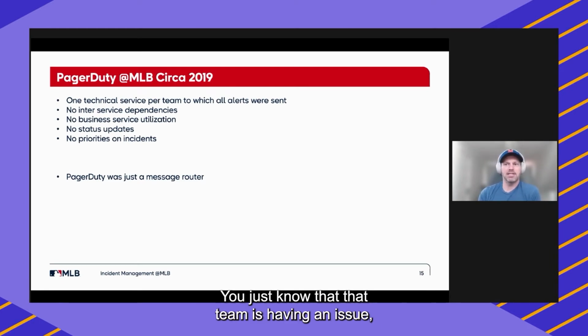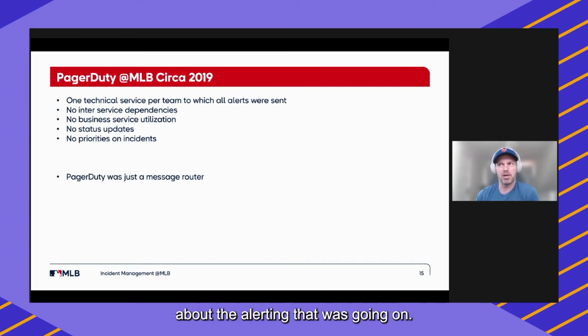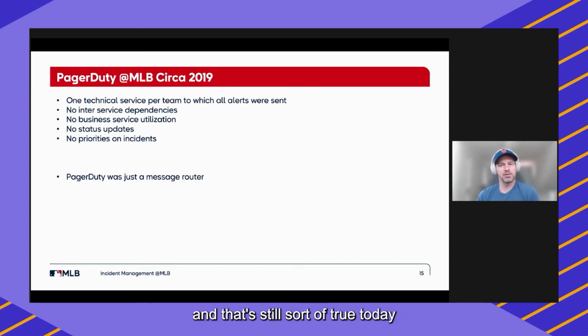You just know that that team is having an issue, but you'd have to go ask them what was broken without deep knowledge about the alerting that was going on, right? No inter-service dependencies were utilized at all. And that's still sort of true today, and I'll talk about that. There definitely was no business service utilization. I'll talk about that in detail in a bit.